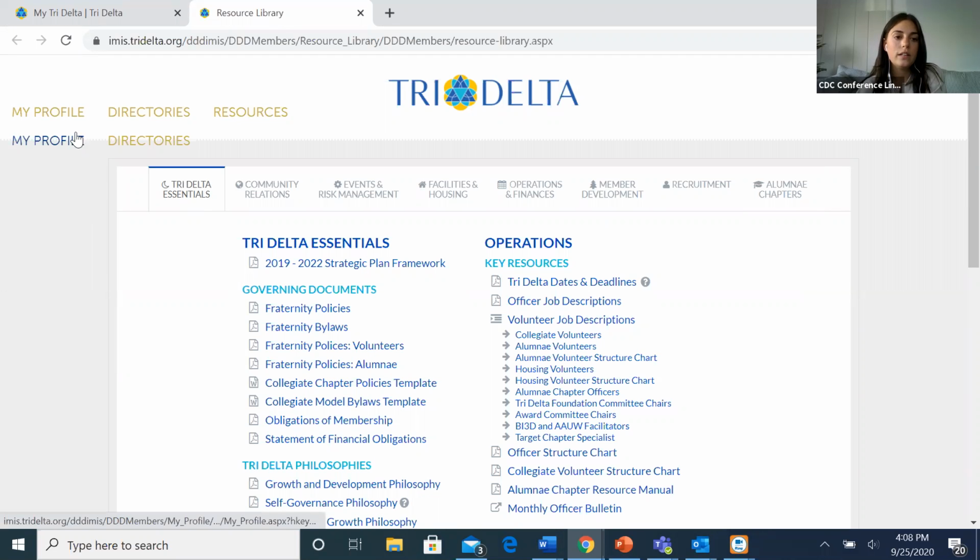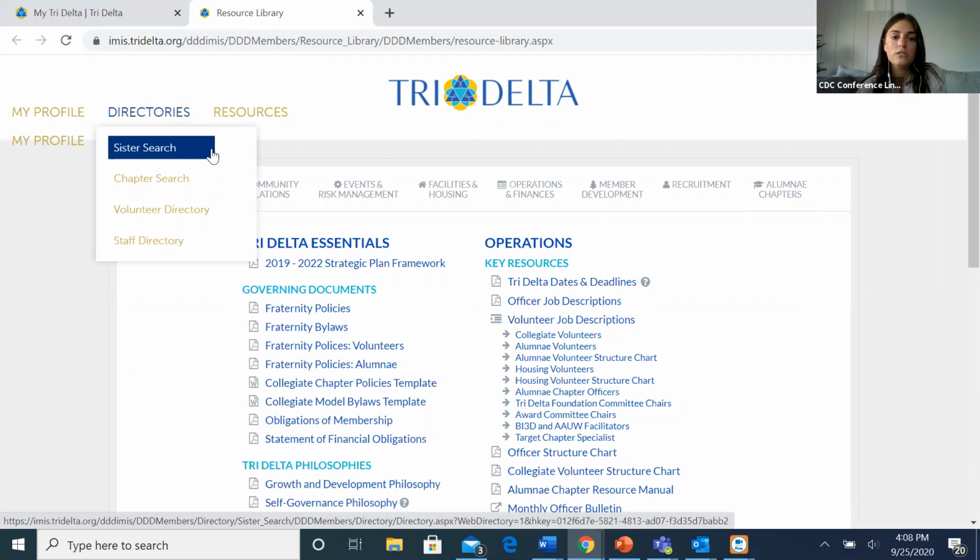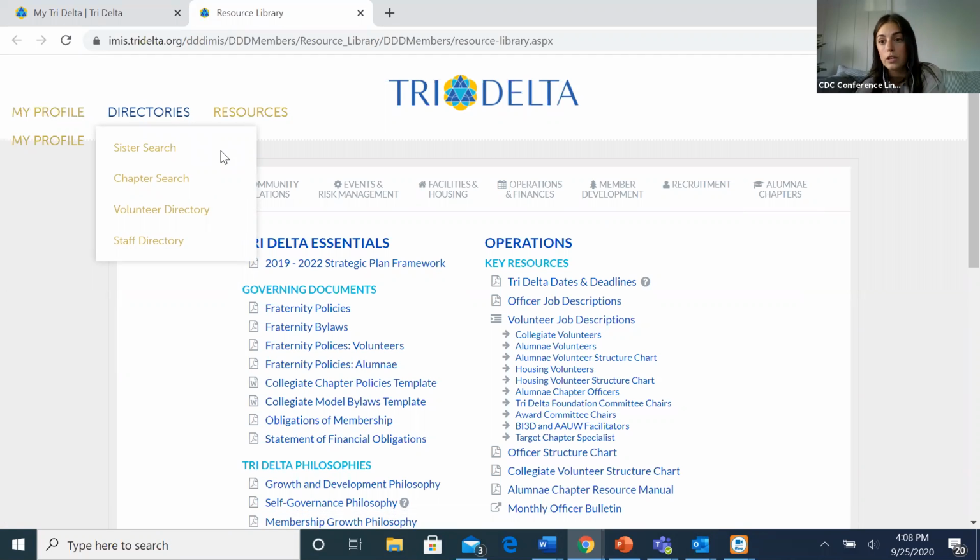Here you can also click to my profile again, and you can get back to that main page and back to your profile where you might edit. You can also hover here if you want to search for a sister. So if you know that you have a TriDelta friend who's in another chapter, or an alumna that you're maybe connected to, or your mom, you can search her here and find her information.